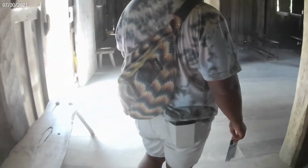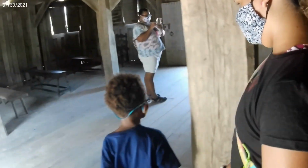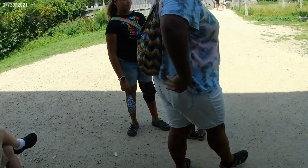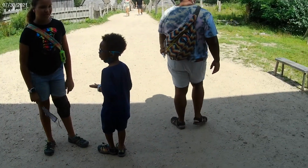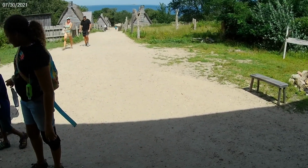This is the meeting house. So you could have prayer down here and shoot your enemy upstairs. Well, you gotta ask for forgiveness after you do it. So, as I was saying, you could pray down on the bottom and shoot your enemy on the top.